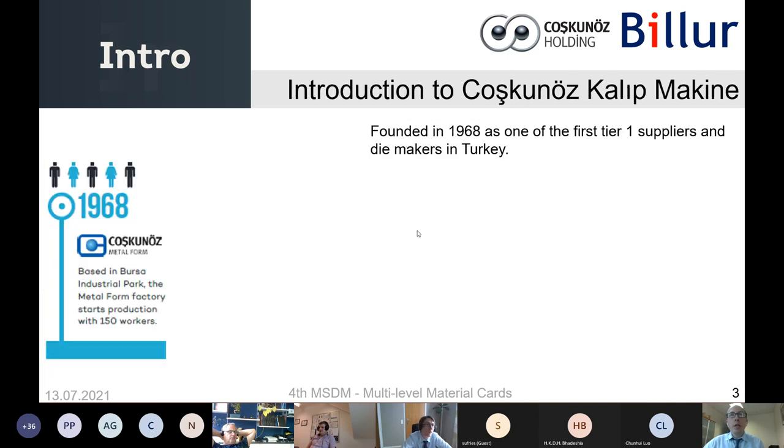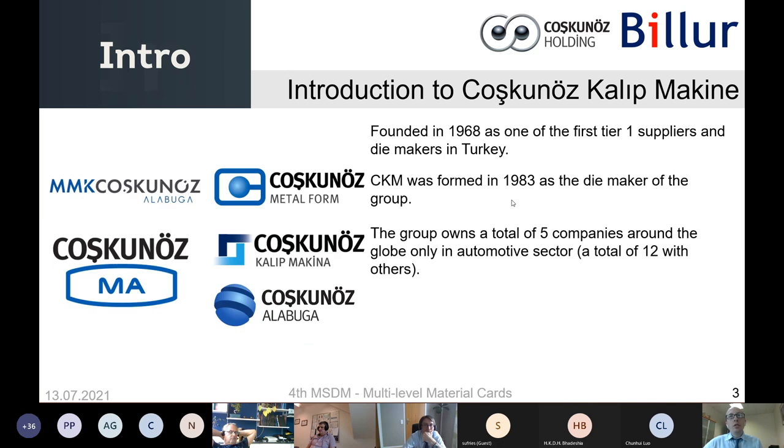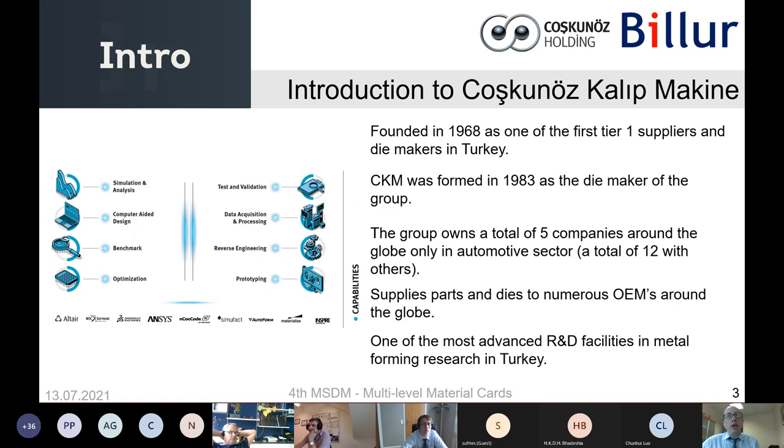Very brief introduction to my collaborator's company. It's founded in 1968 as one of the first tier one suppliers and die makers in Turkey. There's a separate die making company that was formed in 1983. The group right now owns a total of 12 companies. Five of them are in the automotive sector around the globe. And they supply parts and dies to numerous OEMs, again, around the globe. And they have one of the most advanced R&D facilities in metal forming research in Turkey, including test equipment and simulation software.